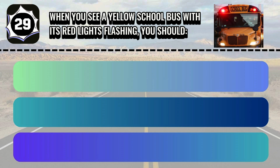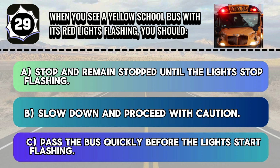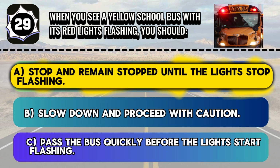When you see a yellow school bus with its red lights flashing, you should A. stop and remain stopped until the lights stop flashing. B. slow down and proceed with caution. C. pass the bus quickly before the lights start flashing. Correct answer A. stop and remain stopped until the lights stop flashing.